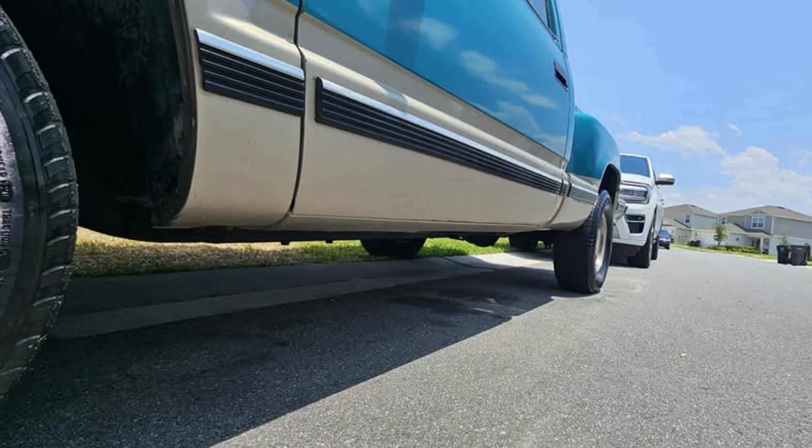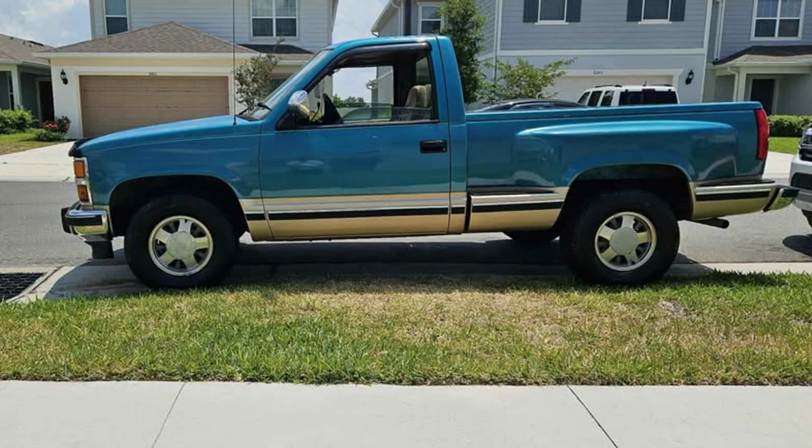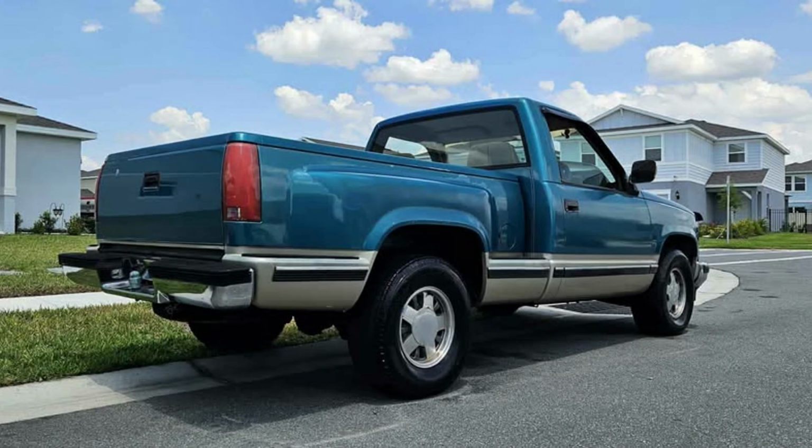This C1500 has been carefully preserved over the years and is a great example of a low-mileage, original classic pickup. It runs and drives exceptionally well and is ready for a new owner.